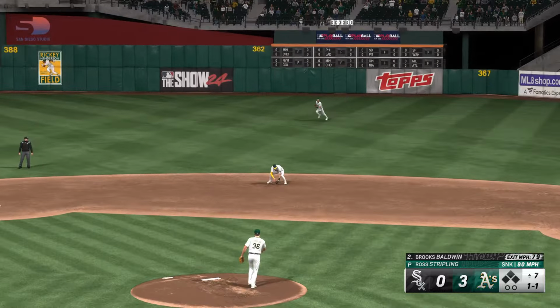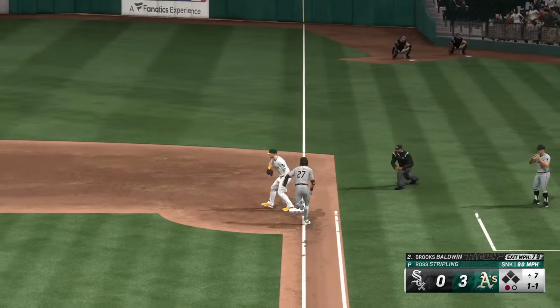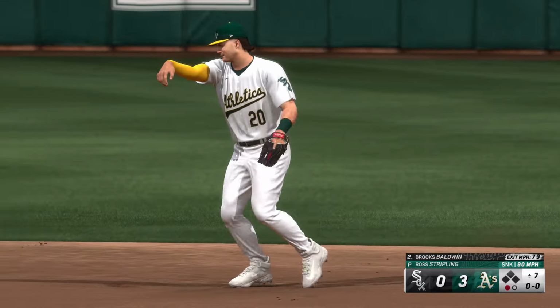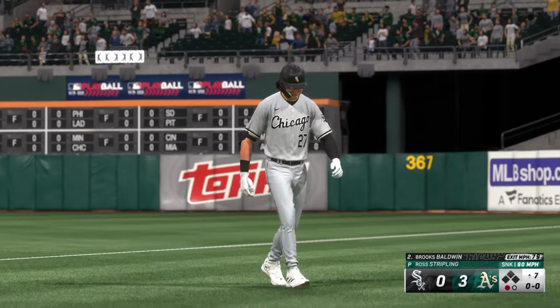On the ground. And they get the leadoff hitter in the seventh. That's what a good sinker is designed to do. Get a guy to roll over a little bit, hit the ball on the ground, kill some worms while you're at it.